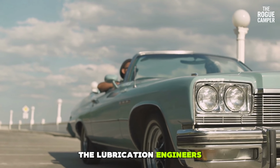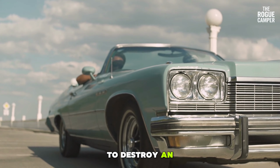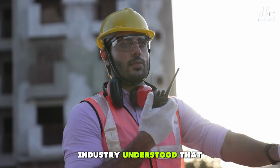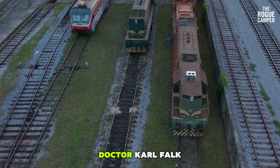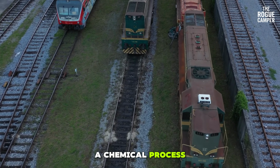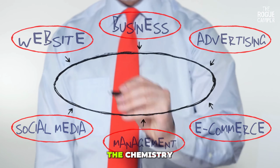The lubrication engineers who documented this formula in 1953 were not trying to destroy an industry. They were trying to solve a problem. The quick-lube industry understood that a frightened car owner is a reliable revenue stream. Dr. Carl Faulk understood that oil degradation was a chemical process with a chemical solution that costs almost nothing. Now you have the chemistry.